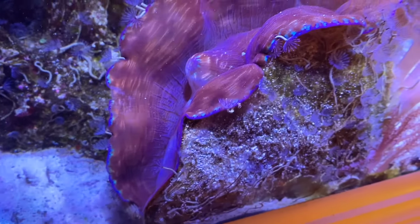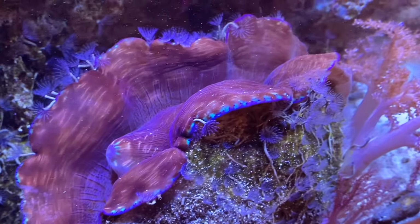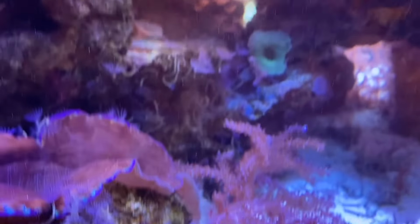And down here you have a clam. I mean, look at this beauty. Wow. But again, Kenya tree's growing on the side of it. We want to take that Kenya tree off because we don't want it bothering the clam. But that clam's been here for a long time. That thing is an absolute monster.